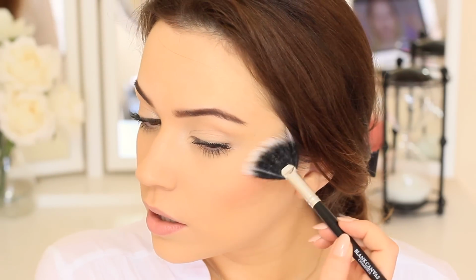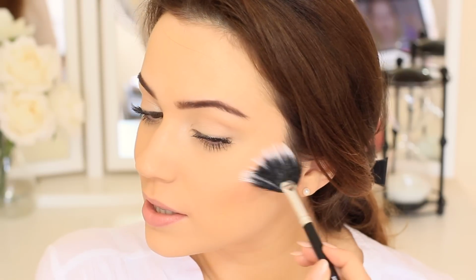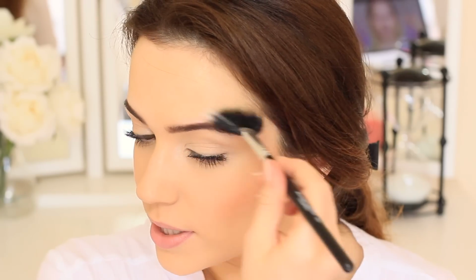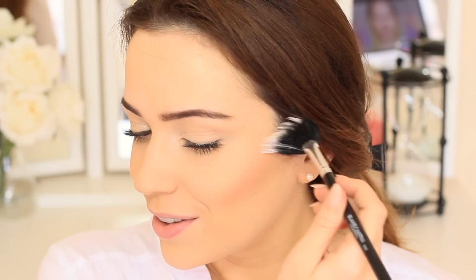And then finishing off with the highlighter. I'm going to use the F05 for this. This is also by Blank Canvas. And I'm just sweeping this on the top of the cheeks. And I also like to do a little V shape, along here and also above it. So it's like, I don't know, a double V almost. So we've done the 1, 2, 3.